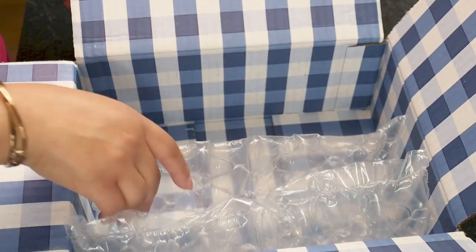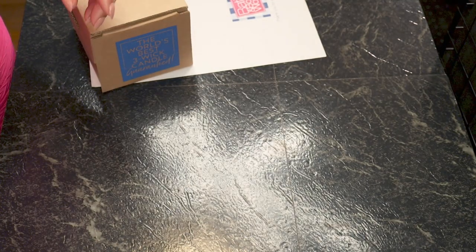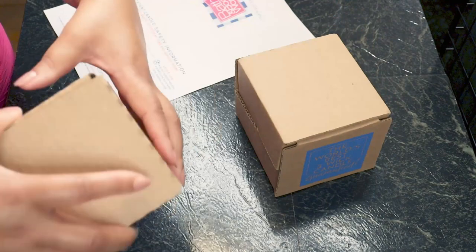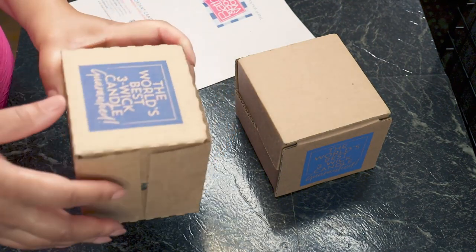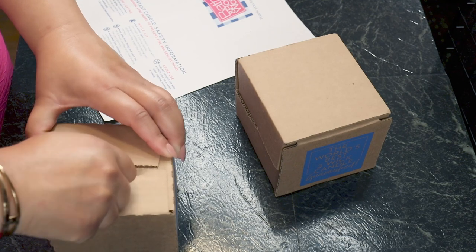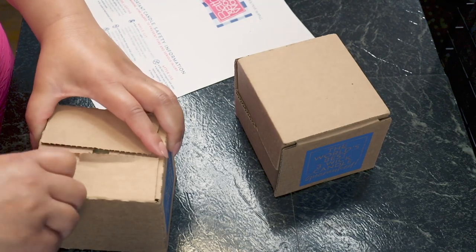Cute box. I think that's adorable. Guinea pigs are going to love it, that's for sure. So which one do I want to check out first? Let's do the vanilla pumpkin marshmallow scented candle. They have them packaged nicely, so they know candles can break in shipping. Let me see. Is there a better way to open this? I guess not.